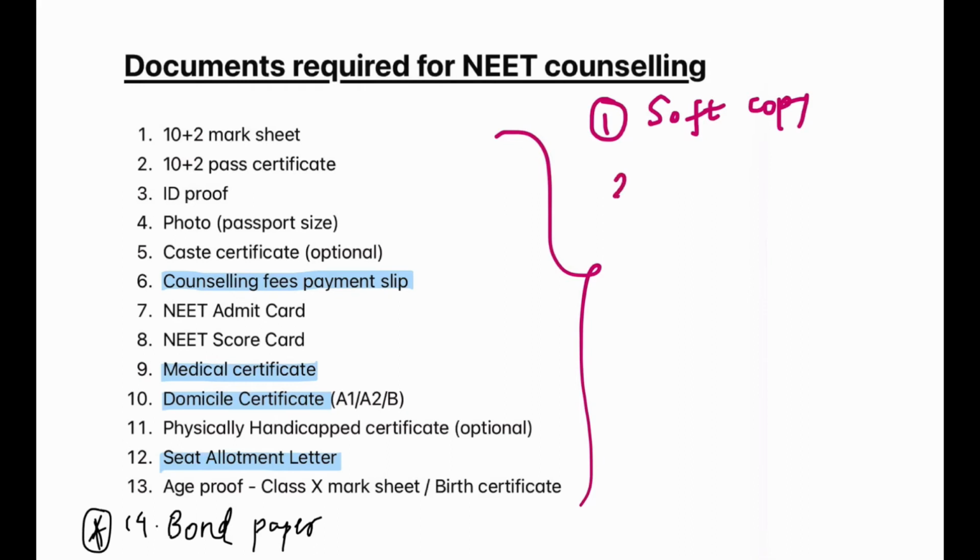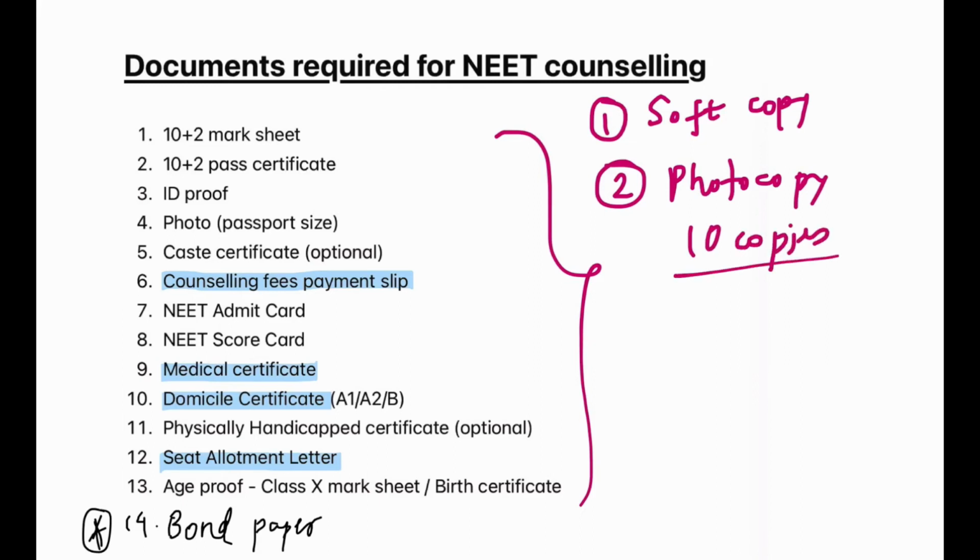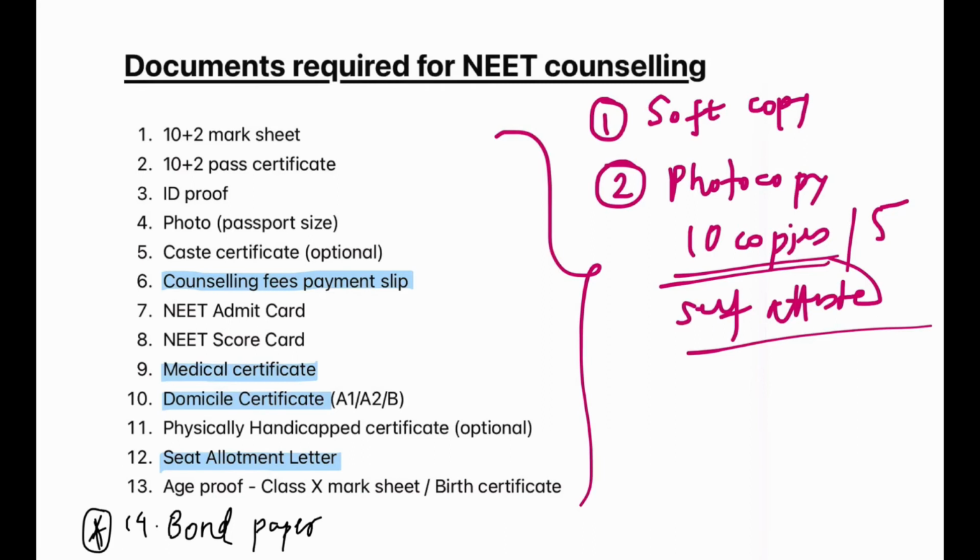Always have options. Second point is, after you have a soft copy, you should have photocopies done of all these documents, right? Minimum 10 copies I would suggest जो मैंने करवाई थी, and 10 copies should be self attested. What do you mean by self attested? You have to sign the document after taking a photocopy, right? Or you call it Xerox. तो उसको self attest करके रखना because ये लगेंगी. Yeah, I can say that 10 copies maybe you used only maybe 5 or let's say 4, but it's always good to have extra, right? Because कहीं पे भी कुछ भी लगता है in any college, in any part of the counseling process, you lose some of the copies. So you keep them arranged, right?